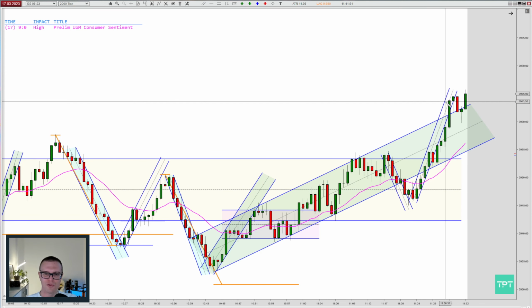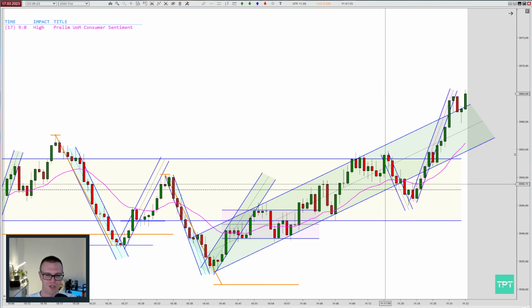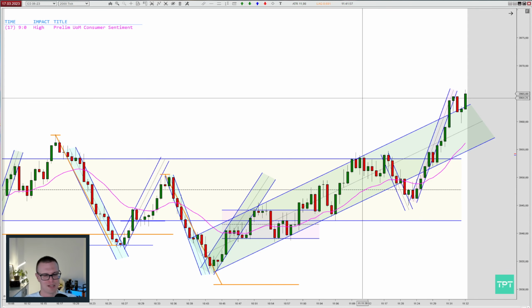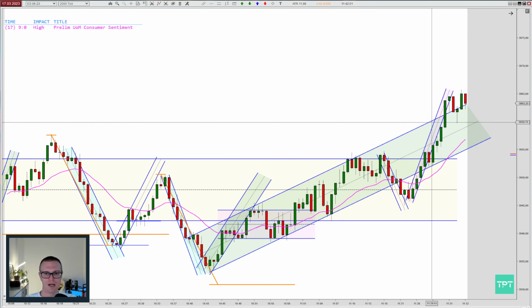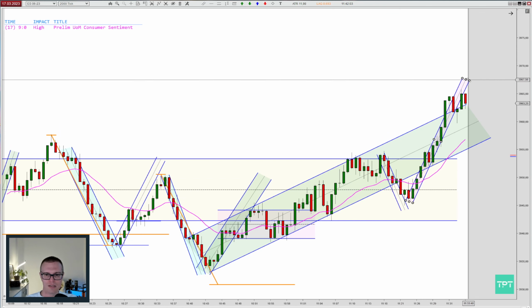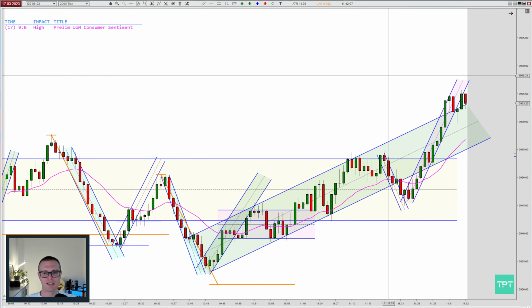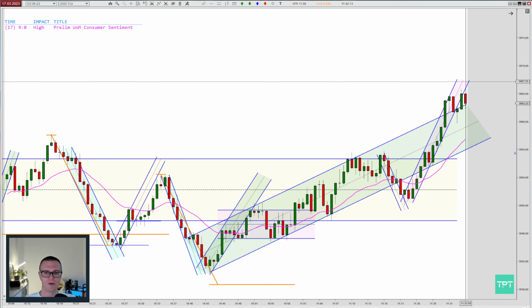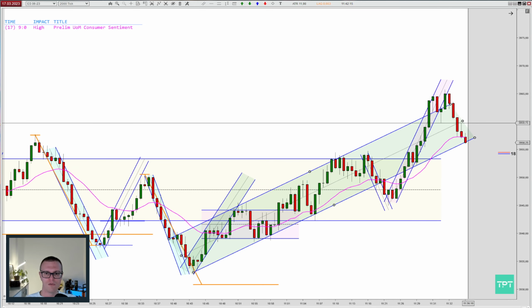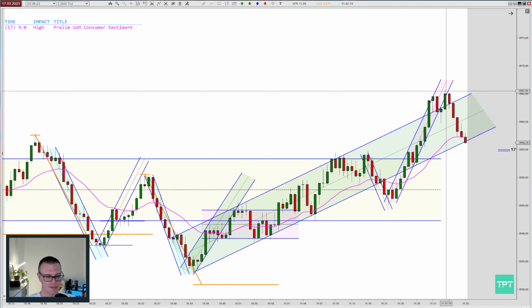I usually don't draw these shorter term channels once a channel got broken, but it's anyway nice to see that we are going higher, break, retest of the highs. I can even extend it a bit like this. You can see how channels are progressing all the time, and it's working for the small channels and the big channels at the same time. So we're pushing higher, break new high. We are overshooting this channel. We had a break before and now correcting.